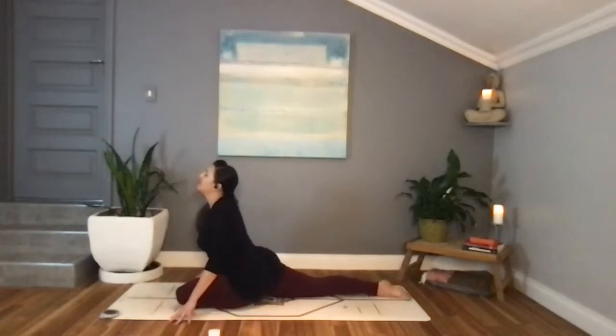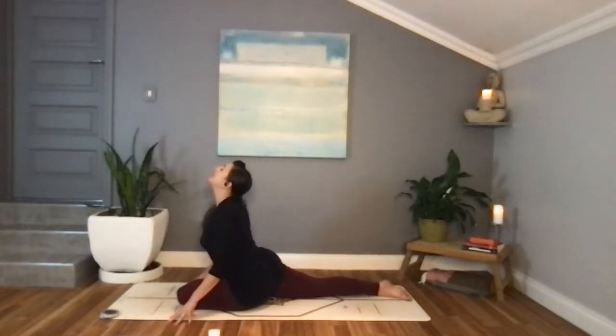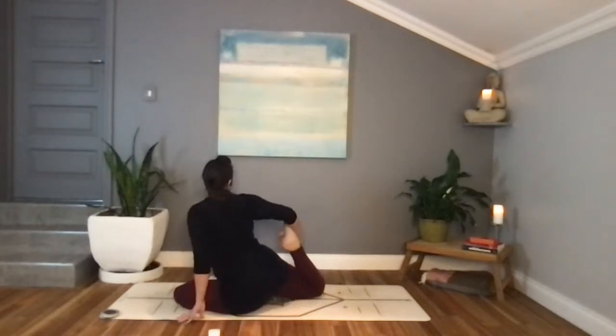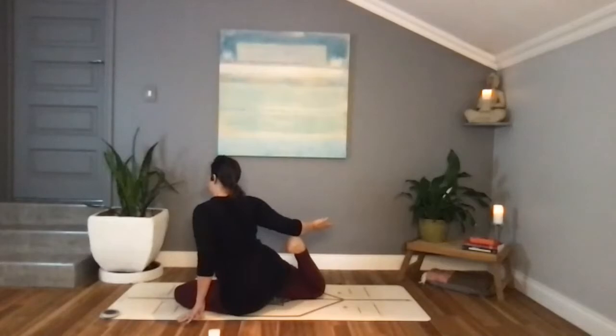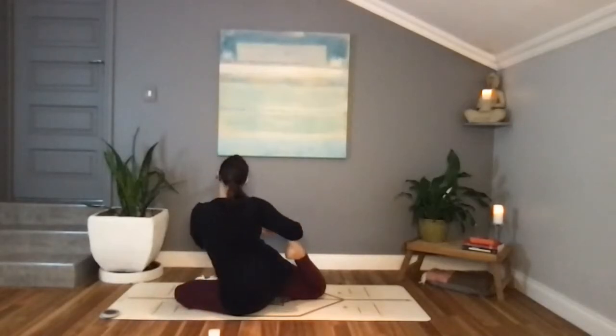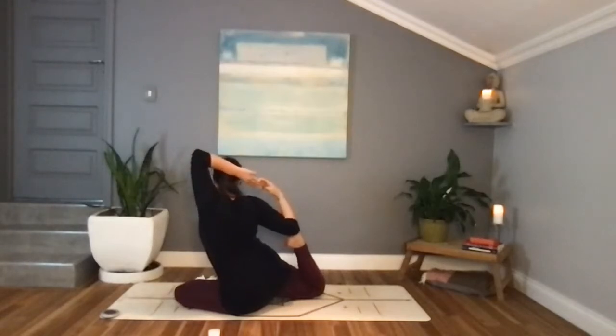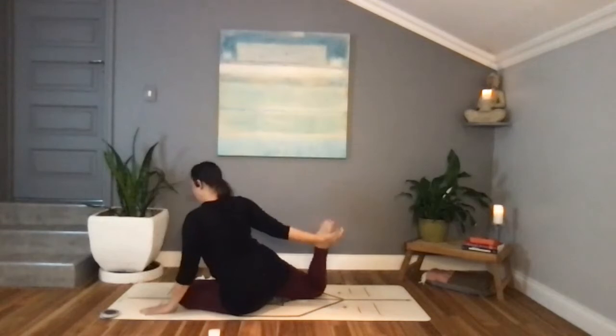And coming up onto your fingertips, you can arch backwards, open your chest, head back. And of course you can choose to stay here, but maybe you bend your knee, grabbing hold of the inside of your foot. Possibly bringing your foot towards the crook of your elbow. Maybe interlinking your hands in front of your chest, or possibly coming over your head and into mermaid pose. Remember, where you are is absolutely perfect. And release.